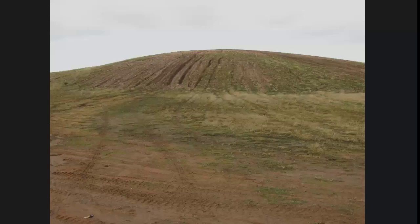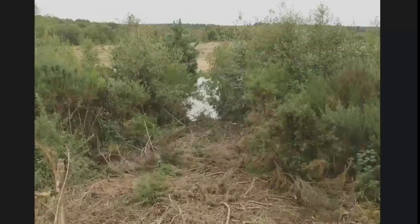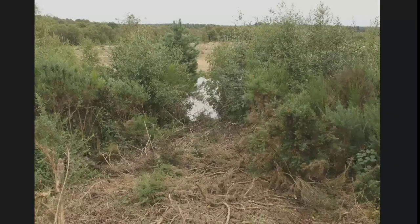So very frustrating. However, I did see light at the end of the tunnel, or a silver lining to the cloud, in what I've termed mechanical megafauna. Now, I'm not suggesting we go and do illegal off-roading on our nature reserves, but we talk about rewilding and using large herbivores to create habitat structure.